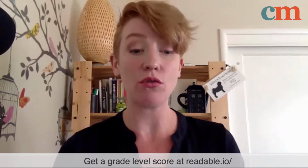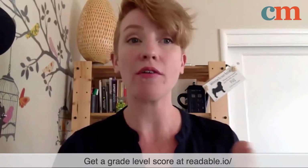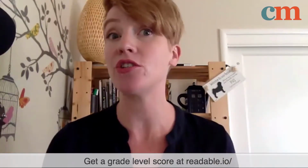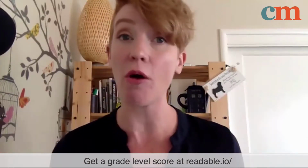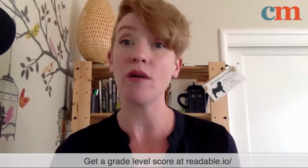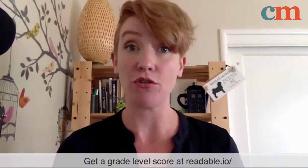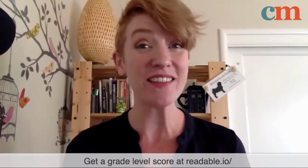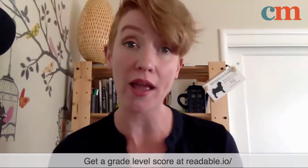Another tool is called readable.io. And much like the Hemingway app, you pop your copy in there and it gives you a score. It actually gives you a grade level that is required to read your copy. And as I mentioned, the higher the grade, the more difficult it is to read. So someone needs to be more educated.